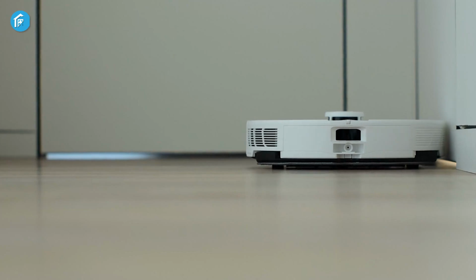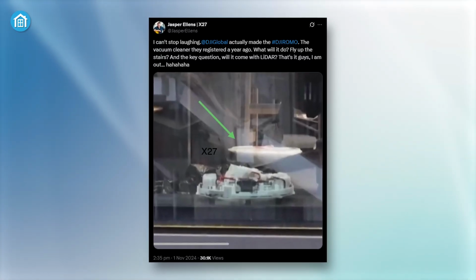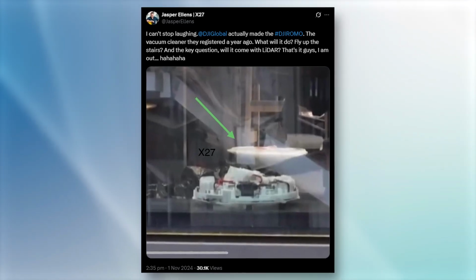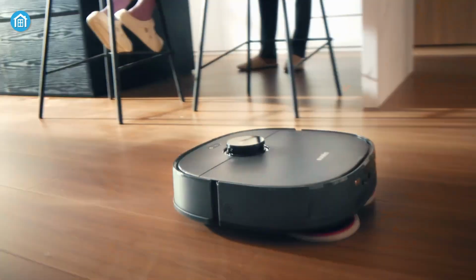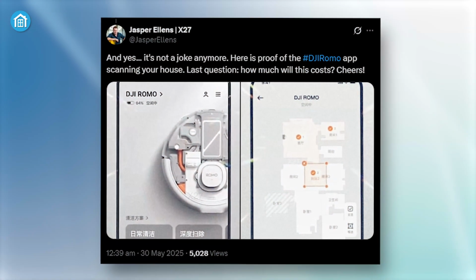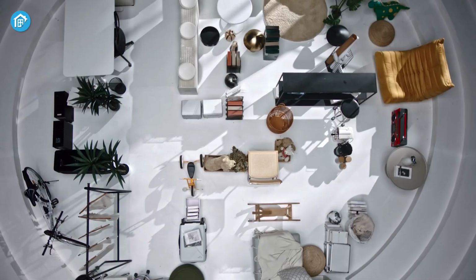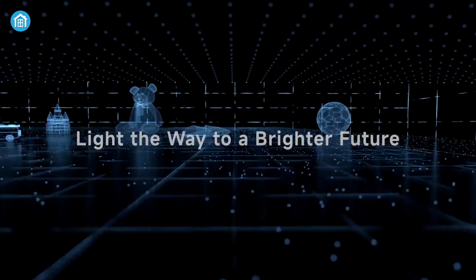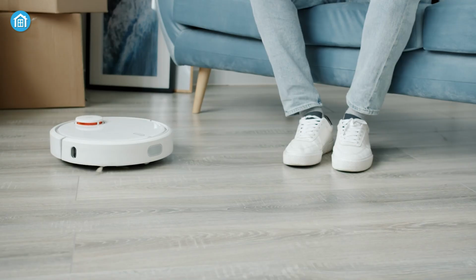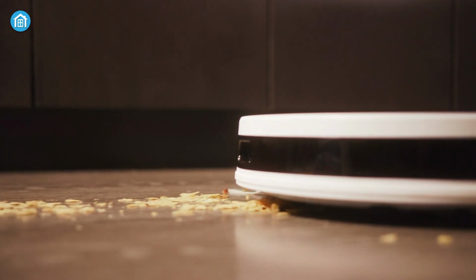This isn't the first time we've seen hints. Back in November 2024, a blurry photo surfaced showing what was believed to be the Romo sitting behind glass. It didn't give away much, but it kicked off the speculation. Then, more recently, a screenshot of what appears to be the Romo's companion app popped up. That app allegedly includes mapping, AI cleaning, area-specific tasks, and scheduled cleaning. All the usual features you'd expect from a premium robot vacuum.